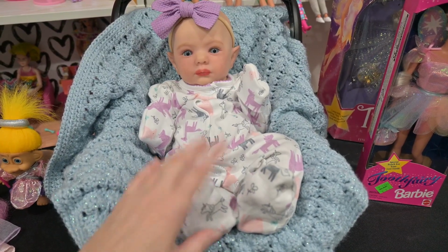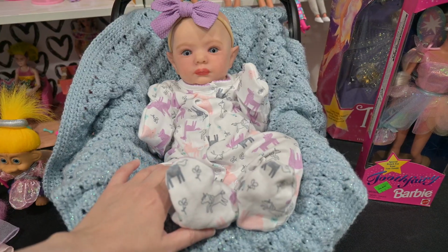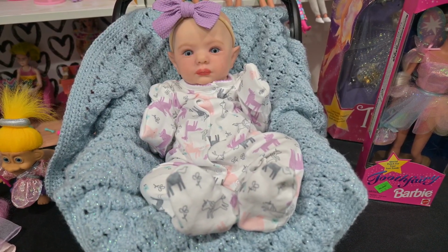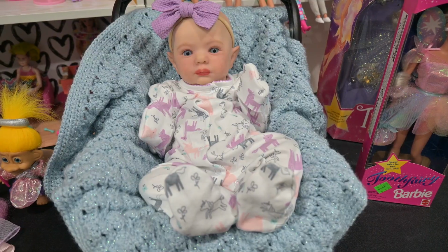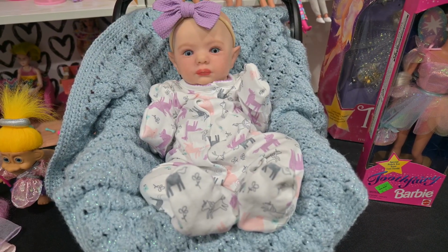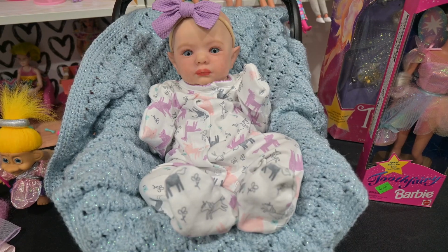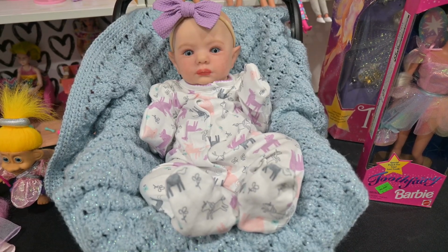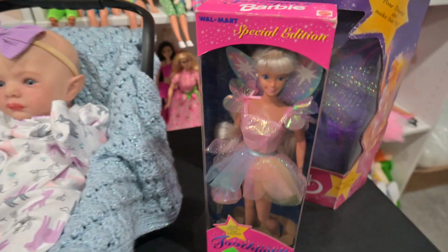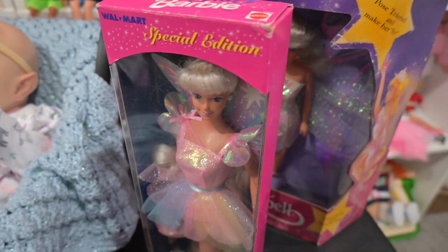That's another thing too. She is the very first authentic reborn that I've ever gotten. And she's been with me for a little over two years, because that was June of two years ago. So she's so precious. I love her to pieces. She's so cute. And then let's move on to this little section over here.